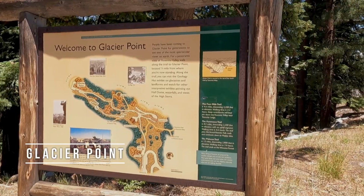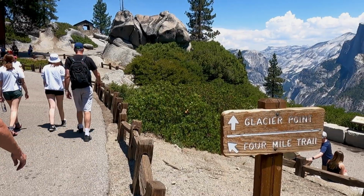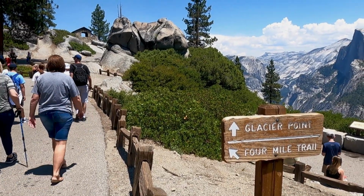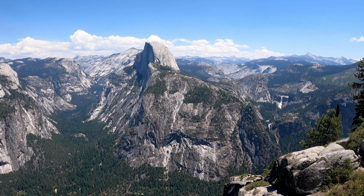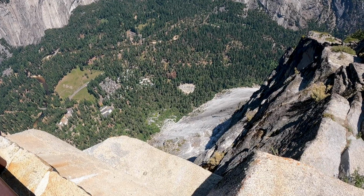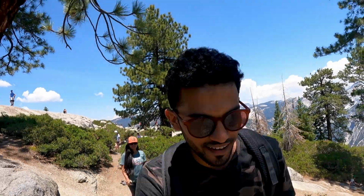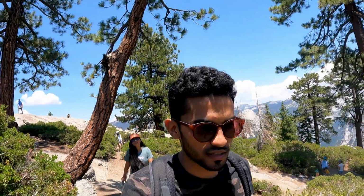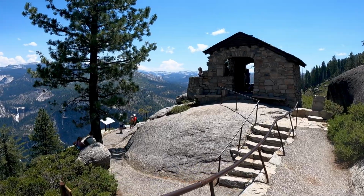We've arrived at Glacier Point. This area looks like a small park in itself. There's a geology exhibit, there's a gift store, but we are headed directly to Glacier Point itself. That was Glacier Point. There were a lot of people out there, but the views were incredible. You could see Half Dome, Vernal Falls, Nevada Falls. Simply amazing. If you have enough time, also stop at the geology exhibit.